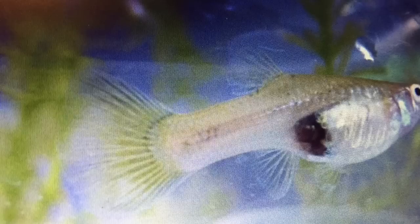A way to tell that it is pregnant is that you can see it has a very dark rabbit spot, and it's fat, and its belly is kind of squared off. That's an immediate sign that it is pregnant. It should have a tiny black line above the rabbit spot leading to it, which you can see. And I'm going to show you some more pictures.